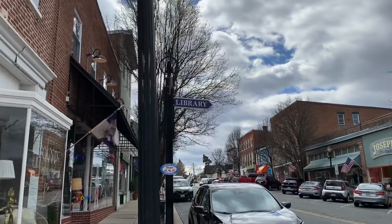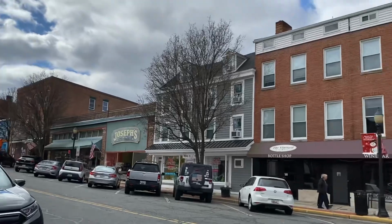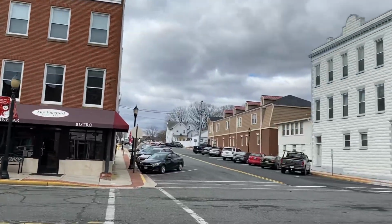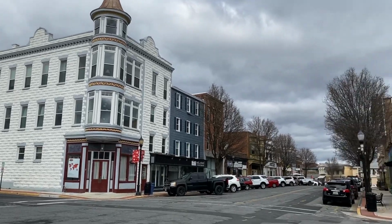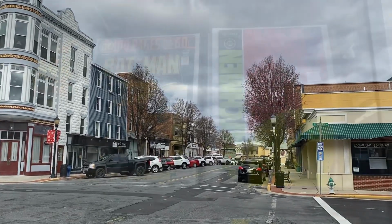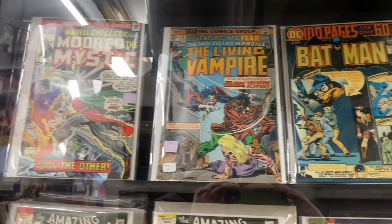So we're here in the historic town of Havre de Grace, Maryland, right outside of Baltimore, and there's a bunch of great antique shops and collectible shops here. So let's go explore and see what kind of cool stuff we can find today. Our first stop is here at Washington Street Books and Music.